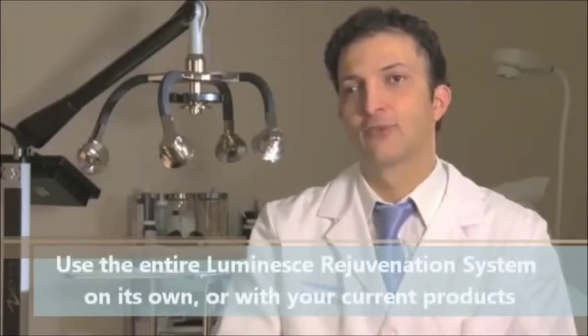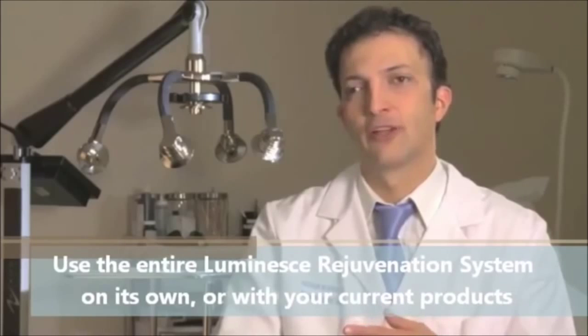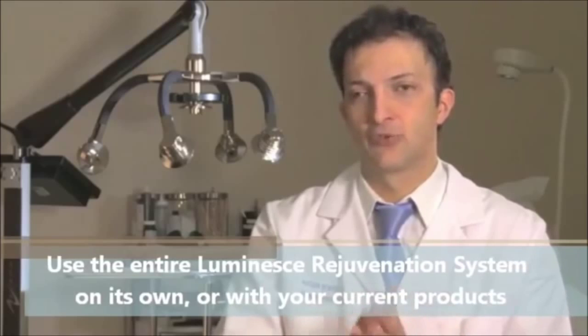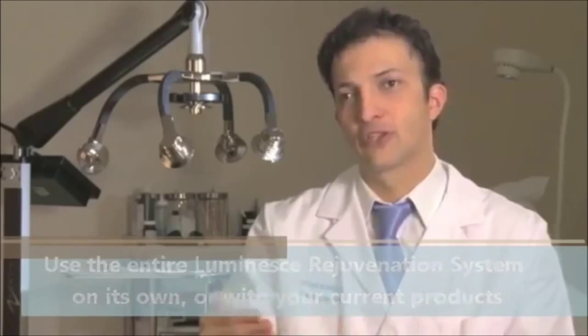LUMINESCE is your cellular rejuvenation serum. So basically you're going to wash your face, then put on LUMINESCE, and on top of that you probably want to use a good sunscreen or a good moisturizer. If you have acne, you want to use your acne products that will exfoliate, like Retin-A, and it's safe to use in combination with the other products. And I encourage my patients to use it in combination with a good sunblock especially. If you already have good skin and you don't need much, I would use a wash, LUMINESCE, and a sunscreen.